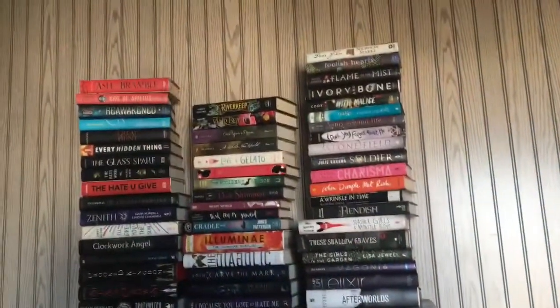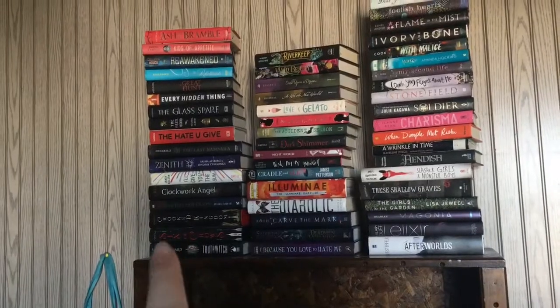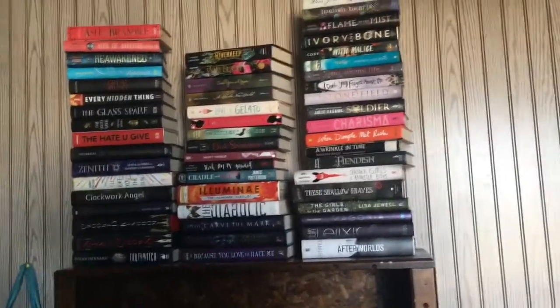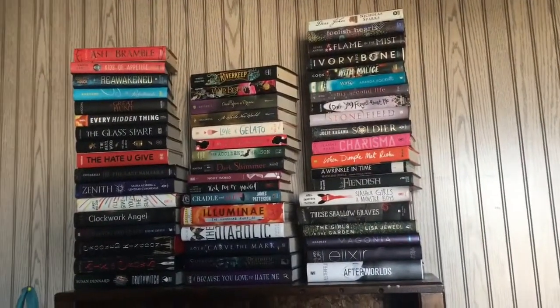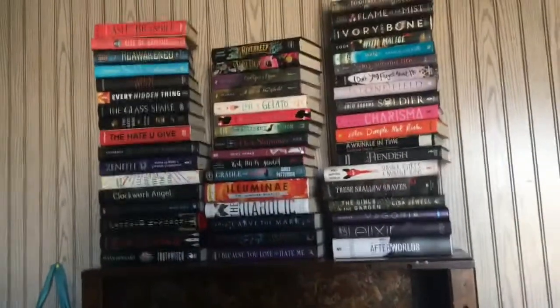So I have officially sorted my hardcovers into three different sections. The first section is my most anticipated to be read hardcovers. The second is my second most anticipated. And then the third are the books that I want to read, but I'm not dying to read them this second.